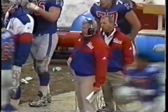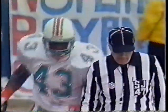15 yards and a touchdown, and now the extra point coming up. There'll be no overtime in this game. It'll be decided at the final gun. With the extra point, Miami will take a 4-point lead.